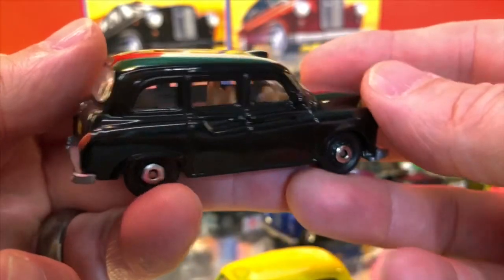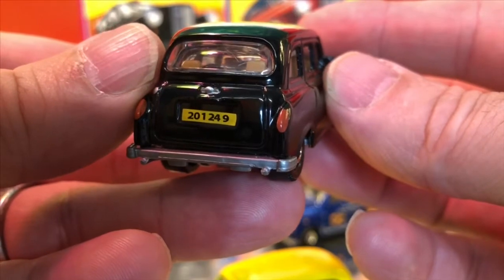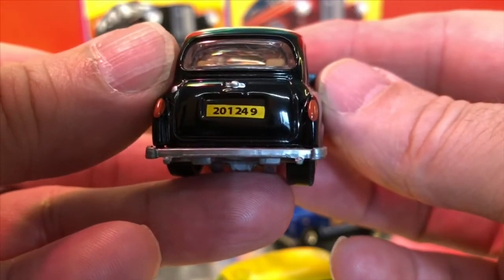It is all in black. I've got a feeling the number plate here tells us when it's from. I'd say it was from 2012, judging by that, and I'm not sure what the 49 is designating.